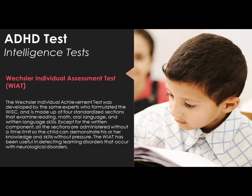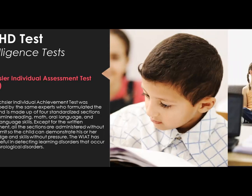Wechsler Individual Achievement Test. The Wechsler Individual Achievement Test was developed by the same experts who formulated the Wechsler Intelligence Scale, and is made up of 4 standardized sections that examine reading, math, oral language, and written language skills. Except for the written component, all the sections are administered without a time limit so the child can demonstrate his or her knowledge and skills without pressure. The test has been useful in detecting learning disorders that occur with neurological disorders.